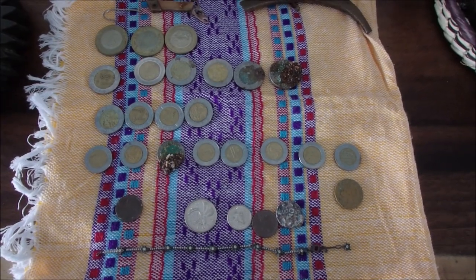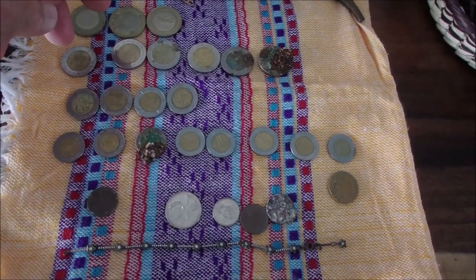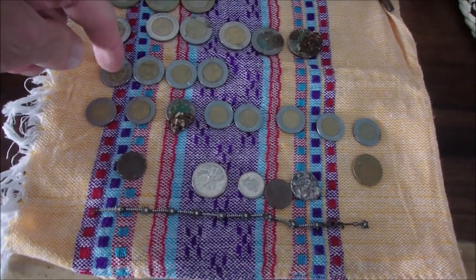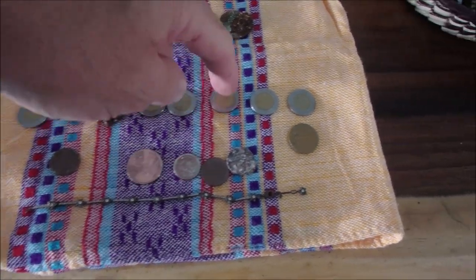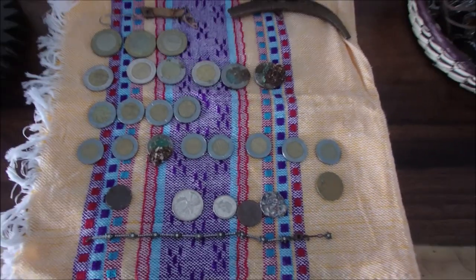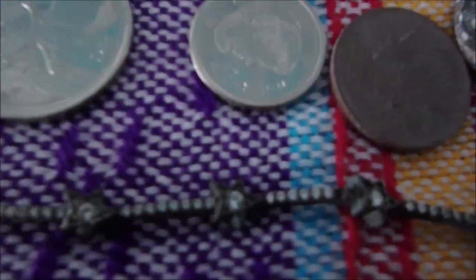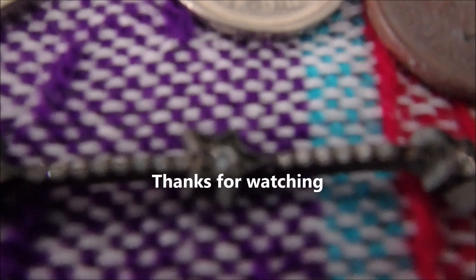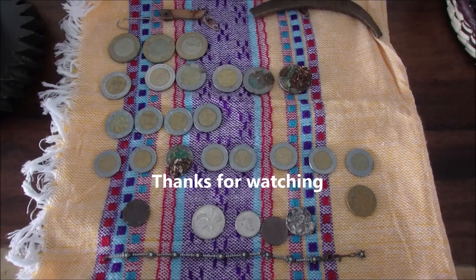But this is growing here. 76 pesos now. 10, 20, 30, 40, 50, 60, 2, 4, 6, 8, 9, 70, 1, 2, 3, 4, 5, 6 and a half. 76 and a half pesos there. And some interesting miscellaneous paraphernalia. Look at that. I'll add that other stuff. Thanks a lot.